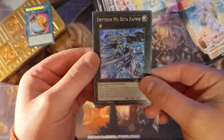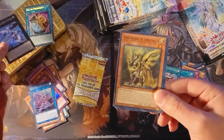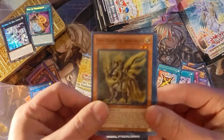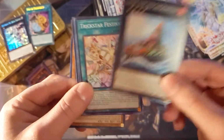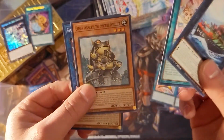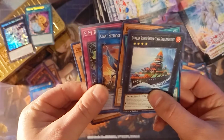That's not a bad secret rare to pull. Obviously, it's no Pot of Prosperity, but it's still not a bad one. And then, geez, Yu-Gi-Oh names. Another Suship, that's fun. Trickstar. Is that a double? No, they're different.